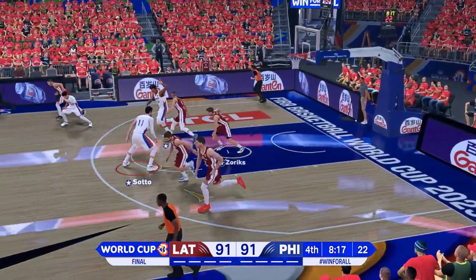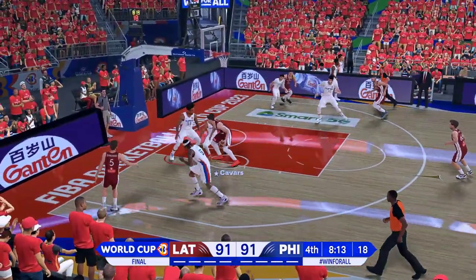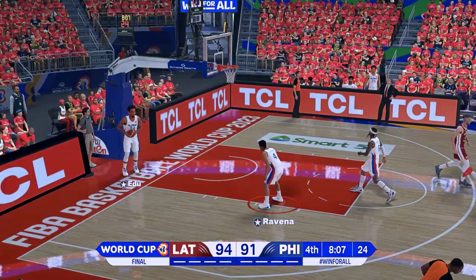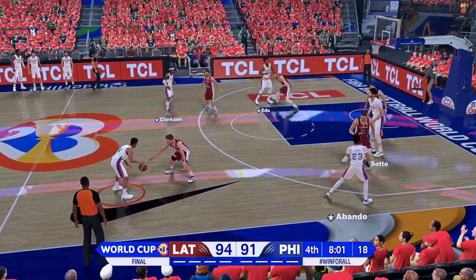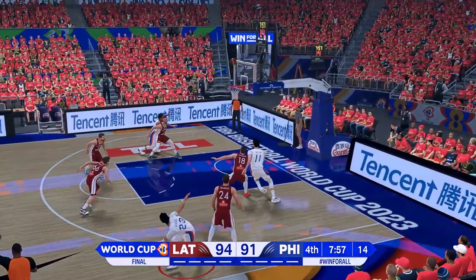Misses the three, and he used the pump fake well there, but he couldn't capitalize. To take the lead, knocks down the three ball. Yeah, there's 6 points on consecutive three balls. They're finding holes now in the deep. Guys are looking for a spark here. Yeah, a cold stretch offensively, for sure.